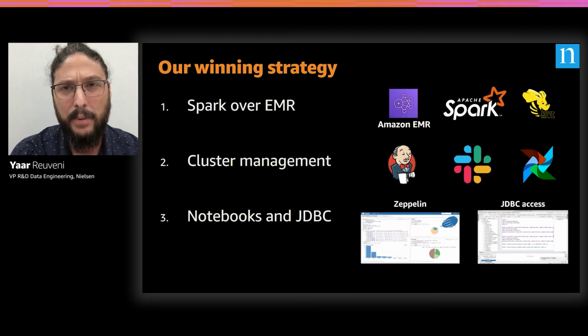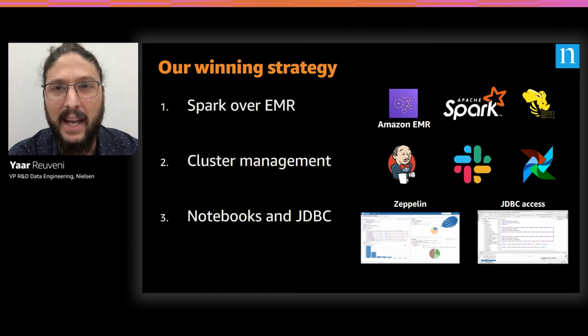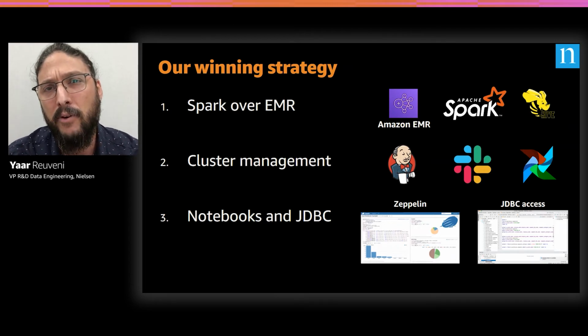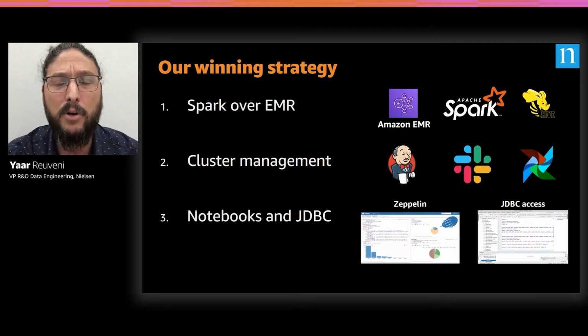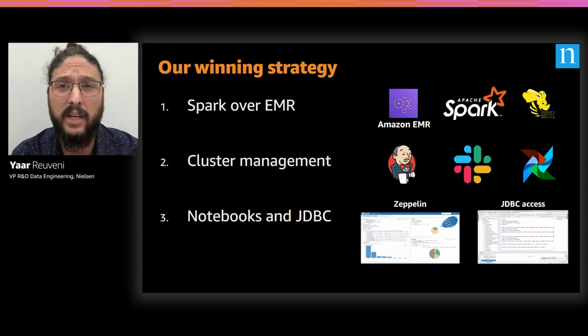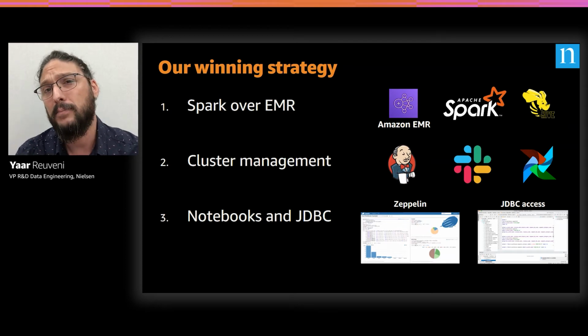We wanted a simple and clean user experience. We chose Spark over EMR and gained all of the off-the-shelf features that come with EMR. For example, easy to set up cost tagging that we later use for cost management and control. Features like Zeppelin, which we gave our users as a studio for running their SQL, or the Spark thrift server, we used to provide JDBC access.